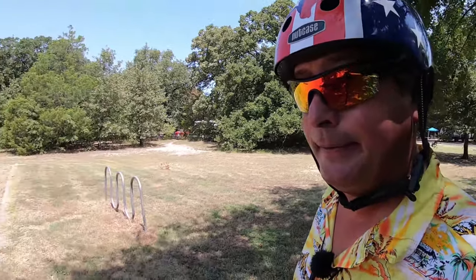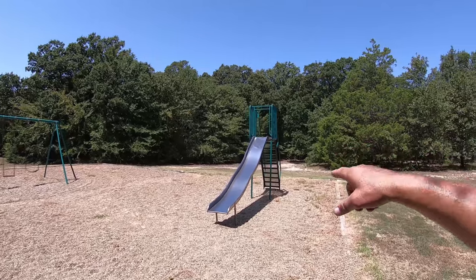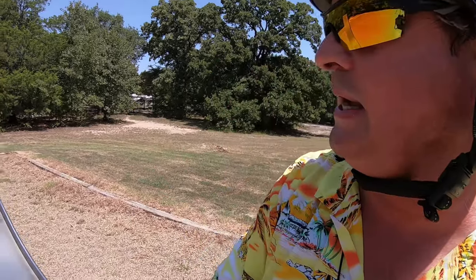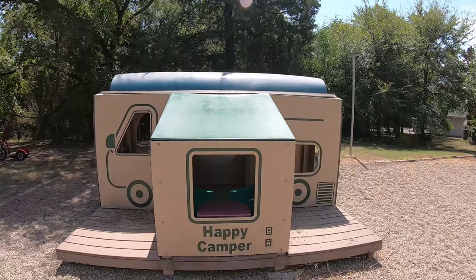If you're bringing your kids out to Cooper Lake State Park, Drs Creek Unit, and they're driving you nuts because you let them have too much sugar, too much candy, well, they've got a really nice playground. Of course, you don't want to play on this. I don't know if y'all remember. If you remember putting your legs on that hot metal slide when you were a kid, post a comment down there. I remember doing that several times. That's a wintertime slide.